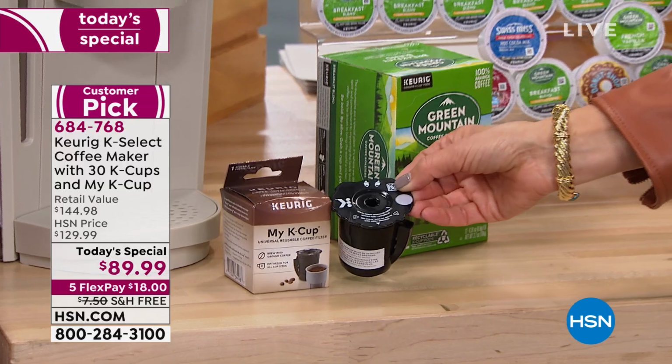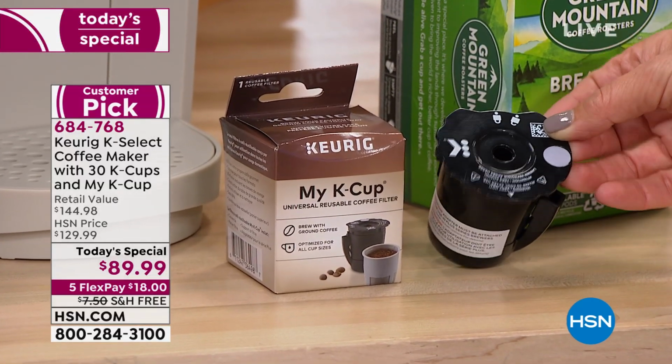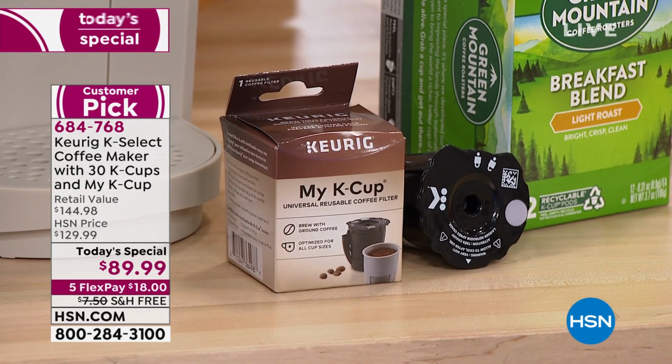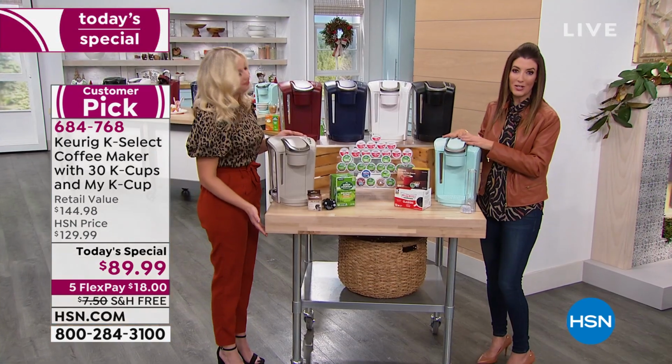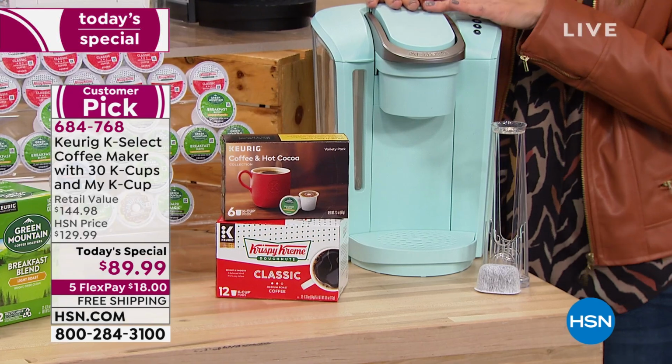That means you can use any coffee grounds you want. So you can really personalize each cup of coffee. That is by far the most popular accessory from Keurig. And then of course you're getting a great machine in some beautiful colors you can't find anywhere else. We'll give you all the accessories you need.